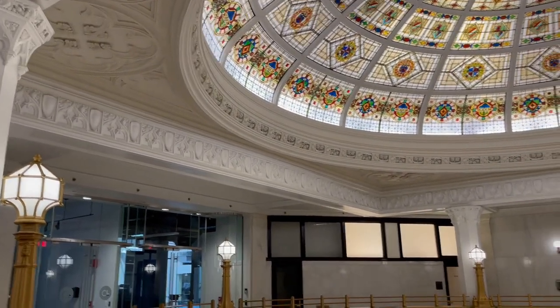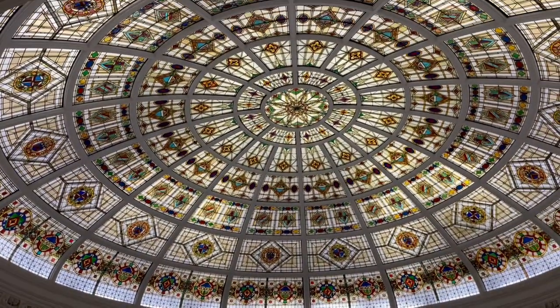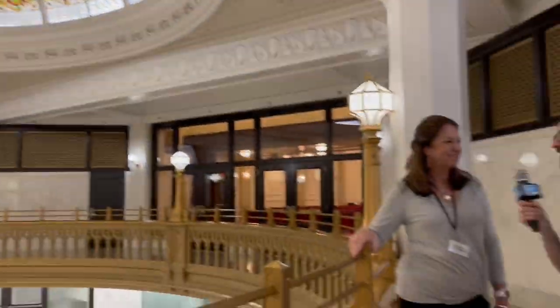Do you know how many pieces of glass are in that ceiling? It looks crazy. I don't know that answer, but somebody asked me that a couple weeks ago. That would be a very interesting piece of trivia. It's gorgeous. Yes, it is.